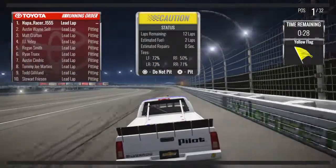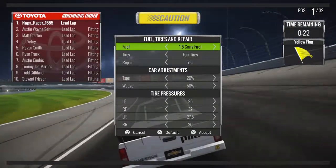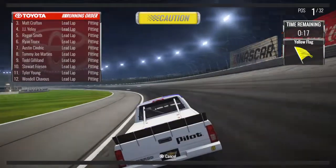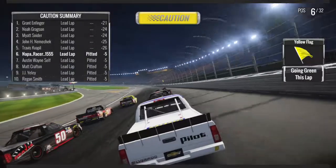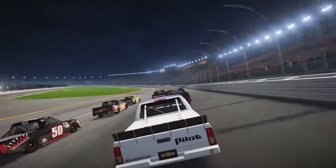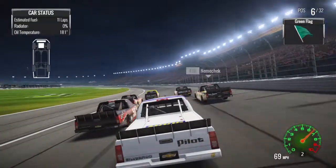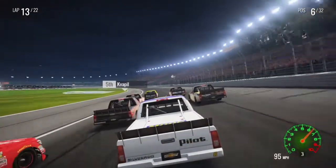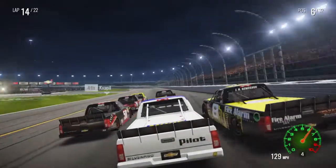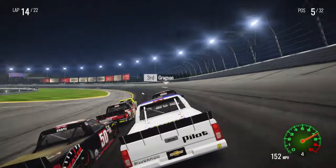And caution is out. So we're going to pit. I think because of the caution, we can make it on a can and a half now, probably. With 2 tires and no repairs, we'll go ahead and do that. I may regret taking only a can and a half, but luckily we didn't fall back further. So we got 11 laps of fuel, and how many laps of racing do we have? 9 laps of racing, so we might just barely make it, it looks like. Grant Enfinger retaining his lead, although he appears to be holding up the inside lane just slightly.